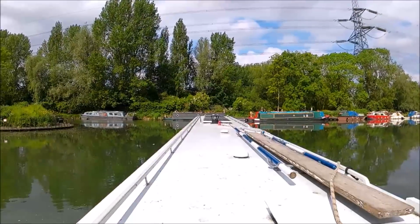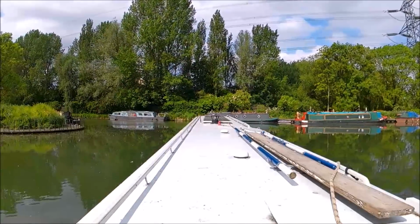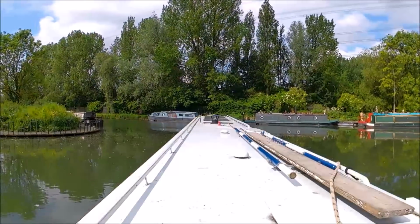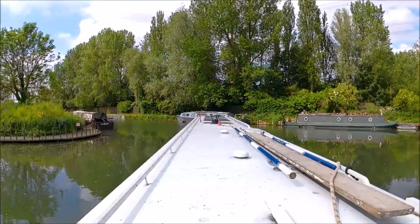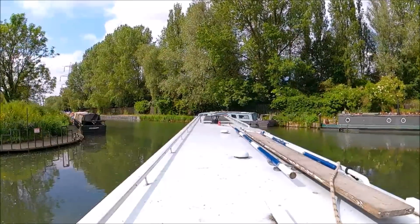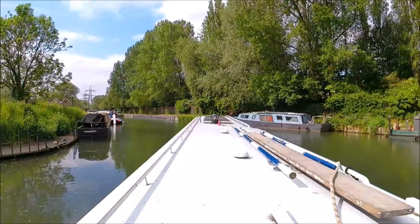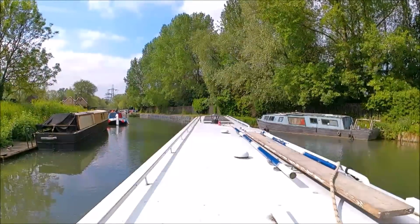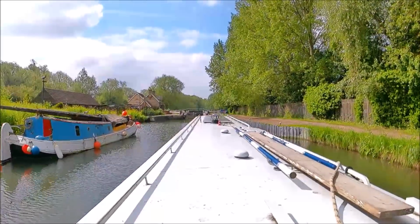This is all going to be new to me from now on, and I'm really looking forward to the adventure of it all. You get pictures in your mind, like, is it going to be all industrial? Is it going to be nice? So come along with me and we'll find out. I know we've only just turned onto it, but first impressions, looks lovely.